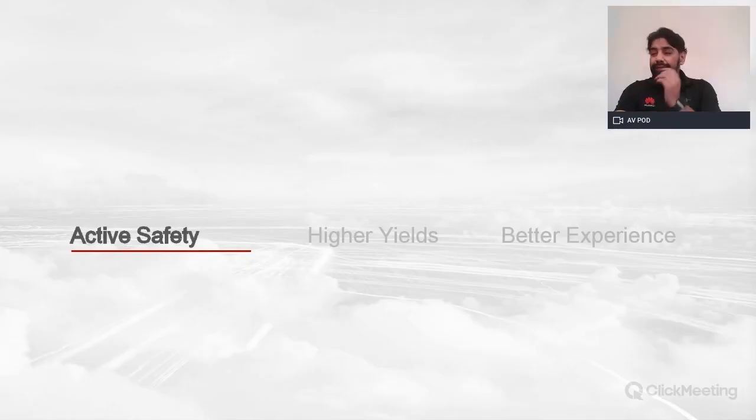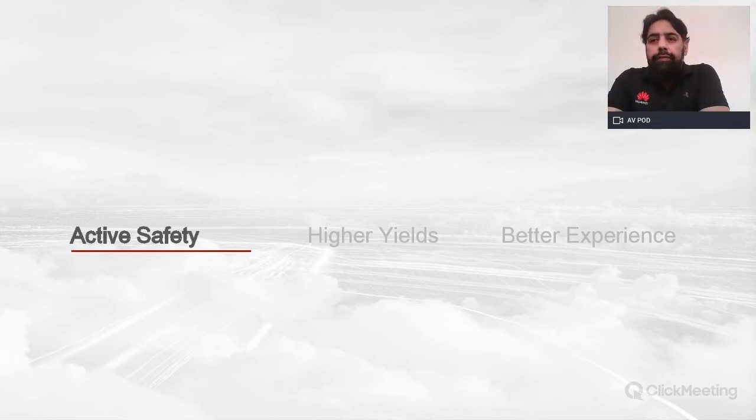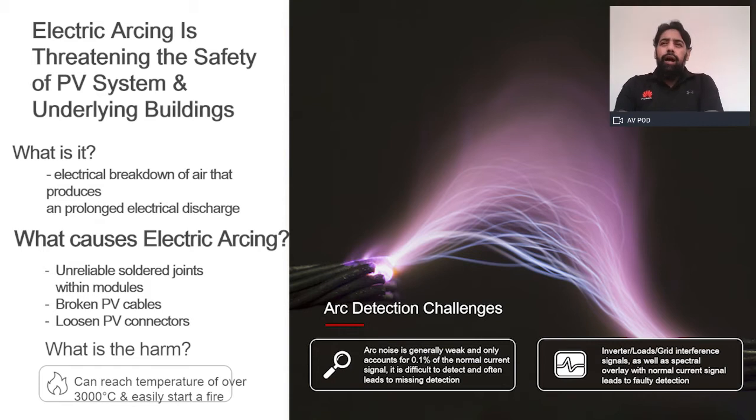So we will discuss active safety first. Electric arcing. When it comes to DC, electric arcing is what is to be considered. In Australia alone, in the past 10 years, since 2010, there have been more than 400 cases of rooftop fires. That also comes down to a very outdated regulation of having rooftop isolators installed on the roof. Loose connections there and damage to the rooftop isolators are a big cause of that failure.